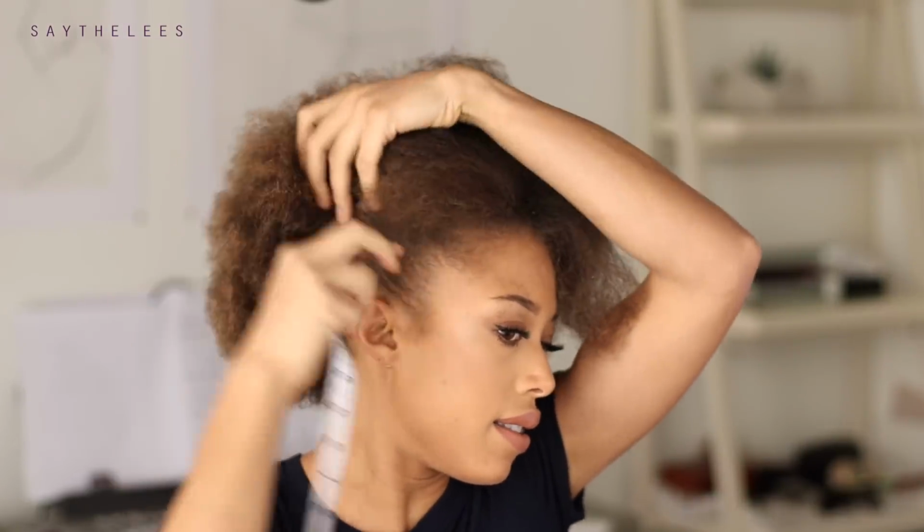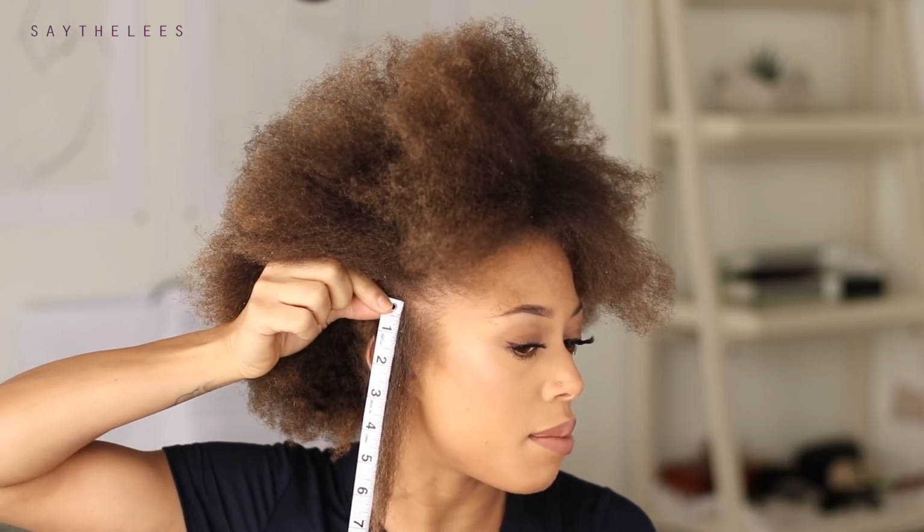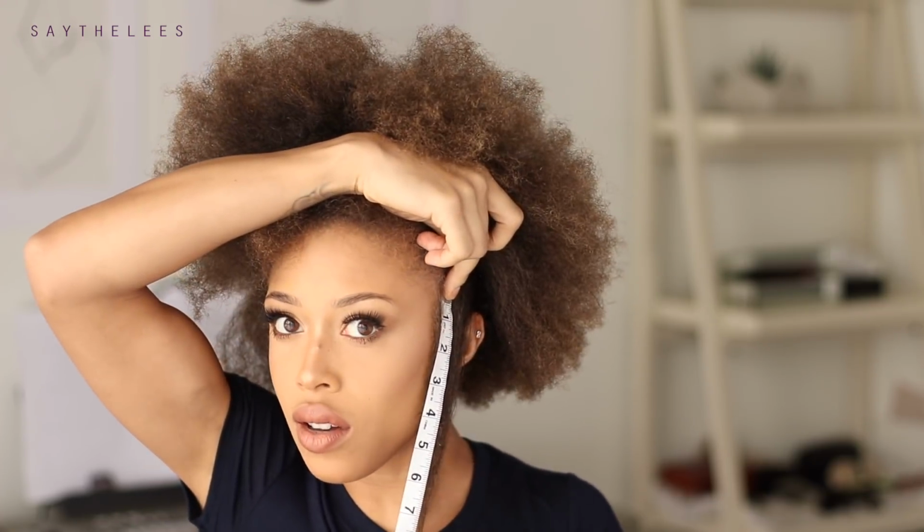The sides might be a little shorter, of course, because I had a tapered cut when I did my big chop. So we're sitting at about 8 inches on the sides, maybe if you really pull, but 8 inches on the sides I think is really good. Let's try this other side and see if it's similar. I gave myself a trim, so we'll see if I played myself. So we're at about 8 inches also on this side. Let's do the middle.